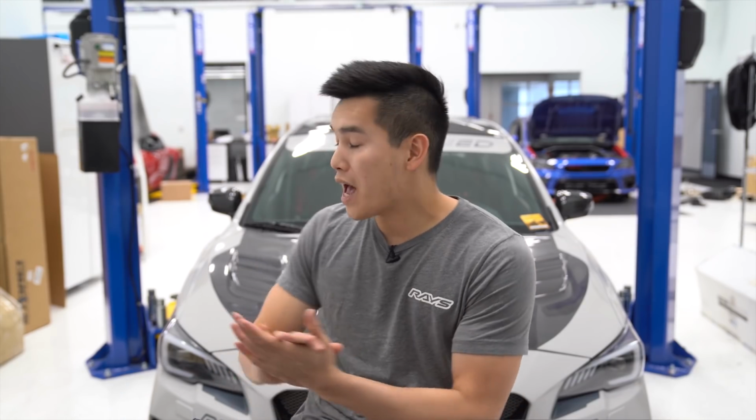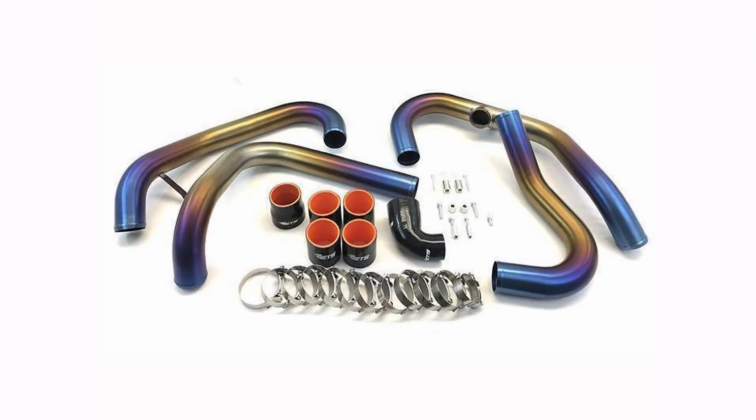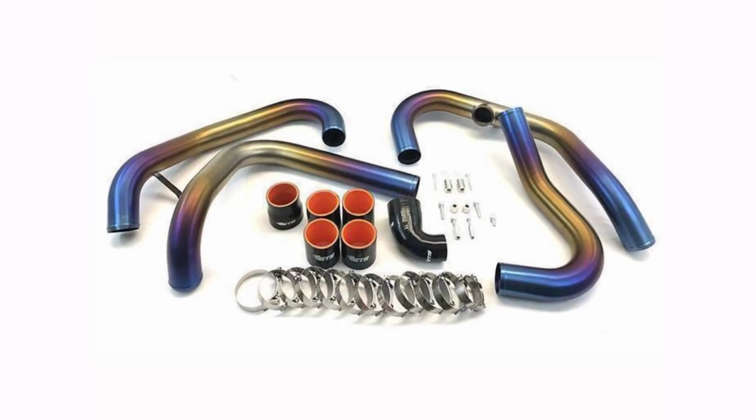Now, if you happen to have an STI and you're looking to run the ETS rotated turbo kit, they also have their titanium front mount intercooler piping kit that is made specifically to work with their rotated turbo kit. So it saves you the trouble of having to go out and get any custom piping made, and you don't have to worry about any fitment issues. Since it is made out of titanium, you are gonna shave a little bit of weight and it's gonna look cool.